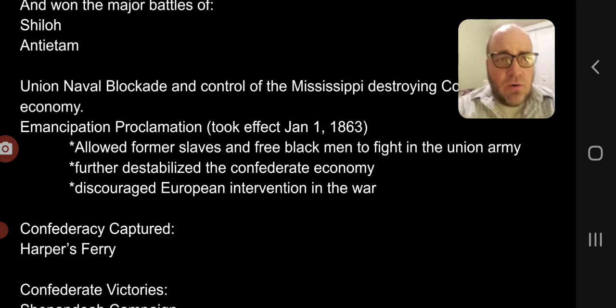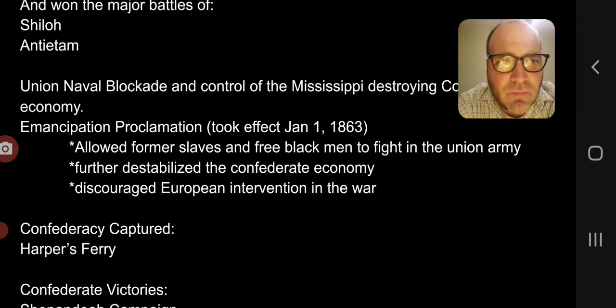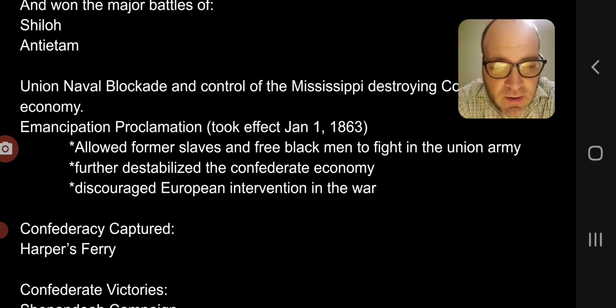You've probably heard about the Emancipation Proclamation. It's complicated and it's worth talking about. It allowed former slaves and free black men to fight in the Union Army. That was one big outcome which helped the North. If you've ever watched the movie Glory, it's about this, and I would highly recommend it. A good movie for sure.